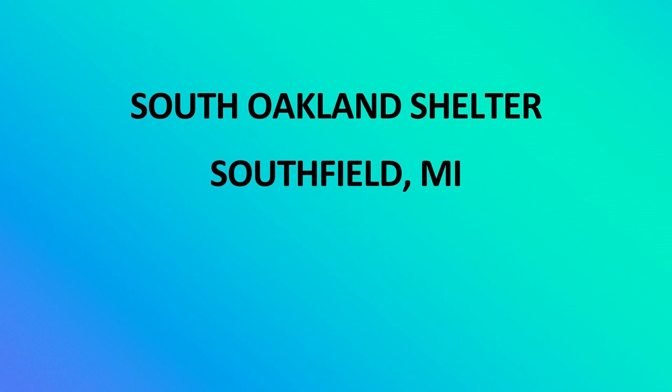South Oaken Shelter, many of us are familiar with because they would spend a year staying here for the week with mattresses and beds and eating breakfast and dinners here and being entertained here. And it was a special time for our congregation. Their office is on 12 Mile. They have merged within the past several years with Lighthouse of Oakland County.